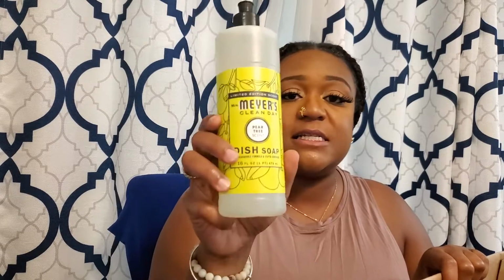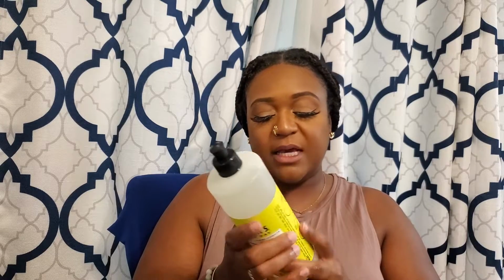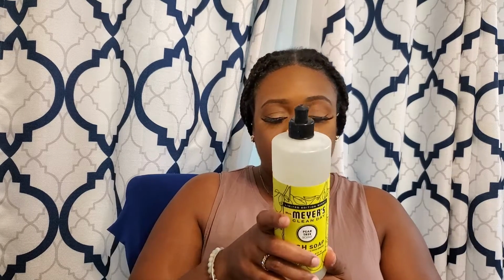You can use it two different ways. I think you can spray and wipe, or you can spray and let it sit for more disinfectant, I think for a few minutes, and then wipe. You can use it with water. Myers, this is pear tree. This is another one of their fall smells. Pear tree, I'm sure that smells pretty good. And this is dish soap. It smells pretty good. I usually like to stick to an antibacterial dish soap for my dishes. But this is biodegradable formula and cuts grease. So we'll see how that works. But that smells really good.